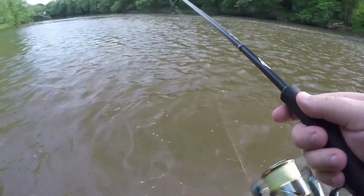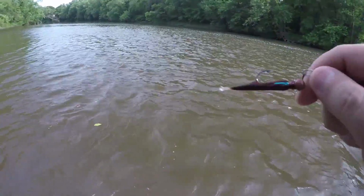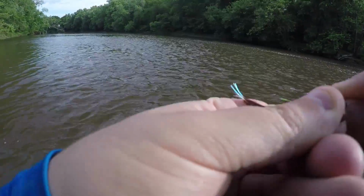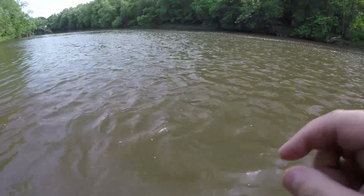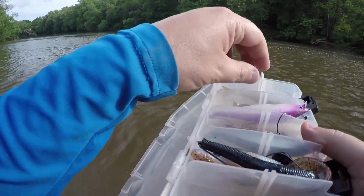Now what we're going to do now is we're going to switch up. I just wanted to give you an idea how well this throws. We're going to switch up one more time. So that was an 1/8 of an ounce. Do I have anything lighter?